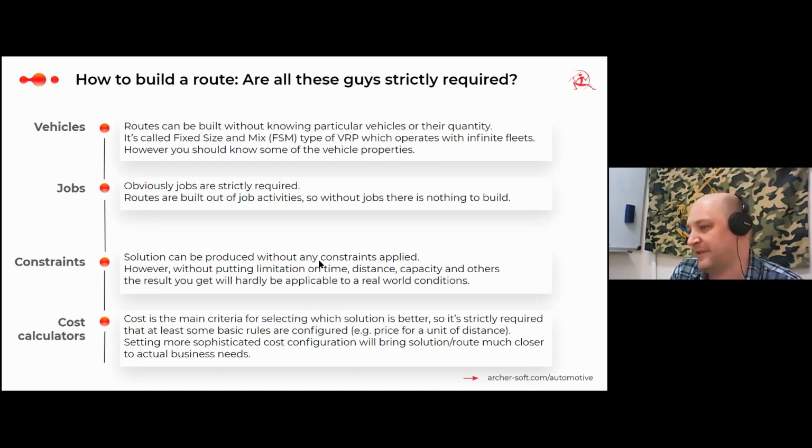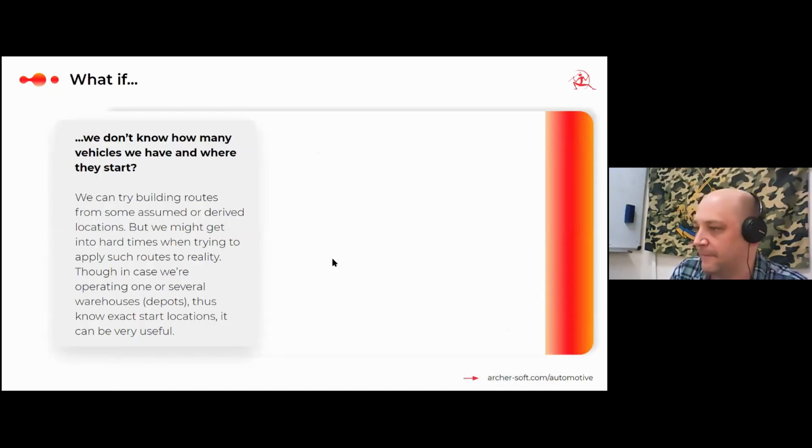So the main principle here is: the closer the problem description is to your real life conditions, the more easily you will be able to apply the solution that you get.